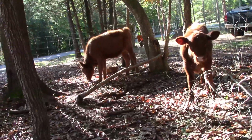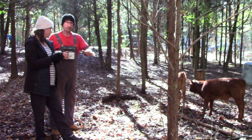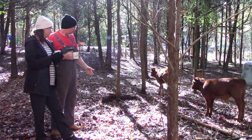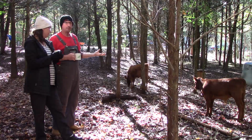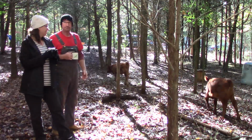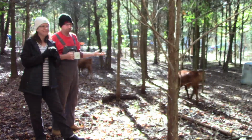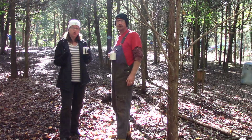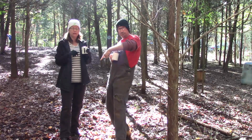So all in all, so far, we haven't had them that long. So if you know way more than us, please leave those comments down below. We always appreciate it. But so far, from everything we've seen, we think this is going to make a really good small homestead, little farm cow.